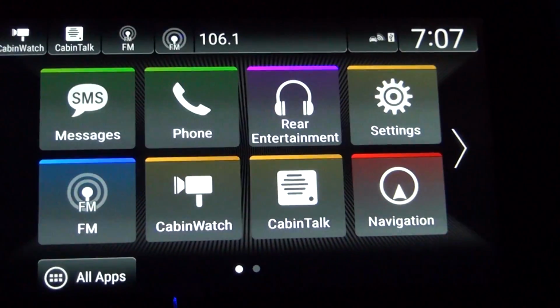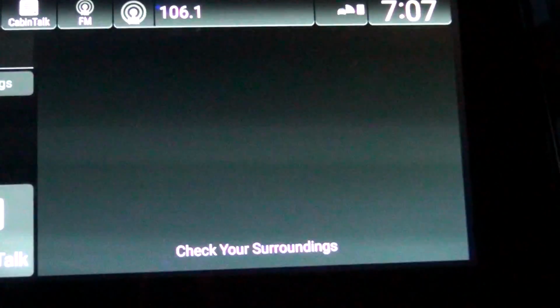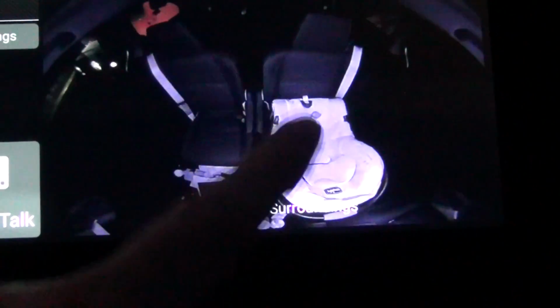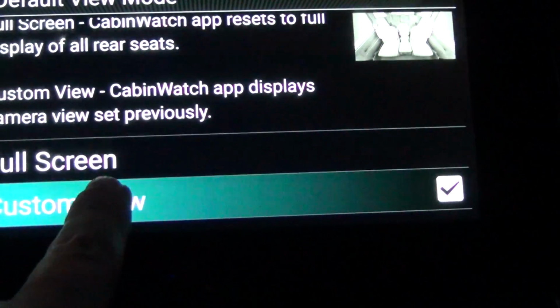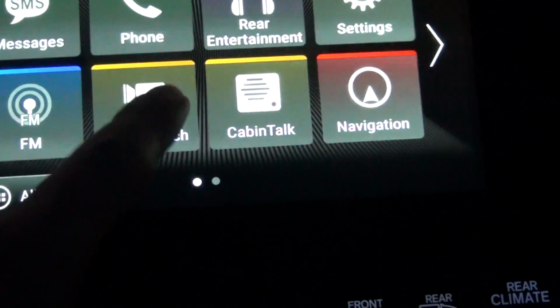Here's a cool tip for cabin watch. Cabin watch is a 360 camera inside your car. Pretty awesome. What's even cooler is it has infrared so you can see it at night. But if you just want to look at that baby seat, you don't care about the rest of the car, watch this. Settings, custom view, and now watch what you can do when you open up camera.